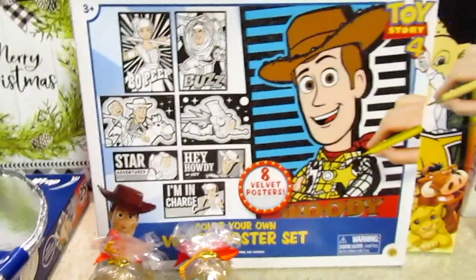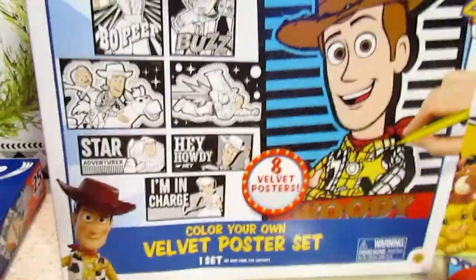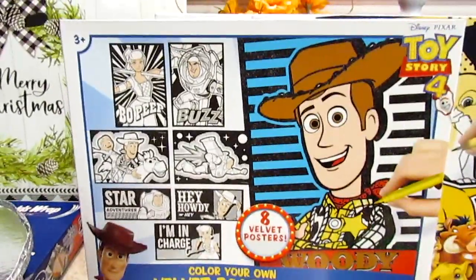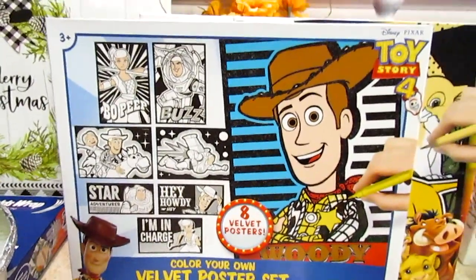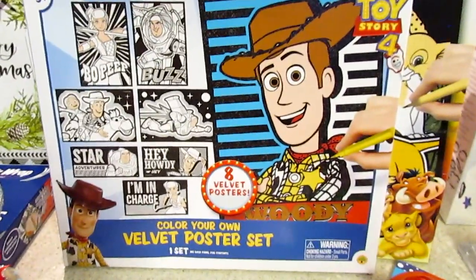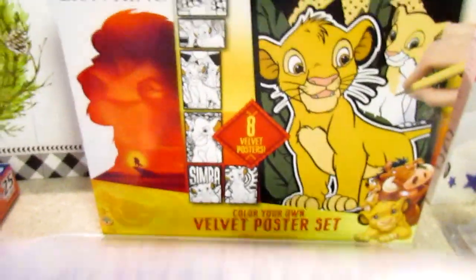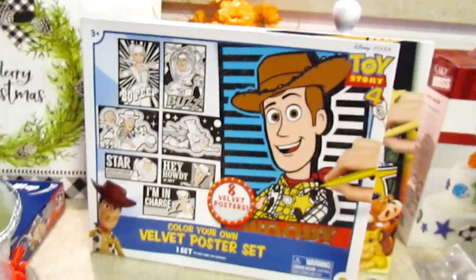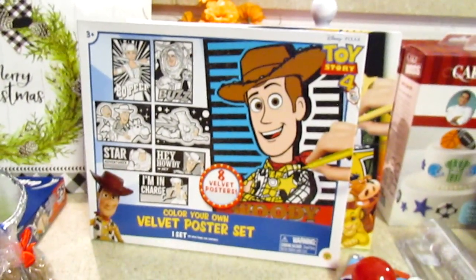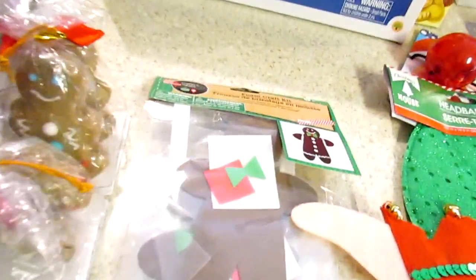I don't know. And then I saw where they had a lot of frozen stuff, but they also had these coloring velvet poster sets. So they come with markers and eight posters. And I thought this would be really cute for Christmas filler-like gift for Josiah. You know how you just pick up certain things that are inexpensive for a filler gift, and then this one with Lion King. They had a lot of Frozen stuff, but I don't have a little girl to give anything to. Even my sister and my niece are too outgrown that, so that would have been good for a little girl.